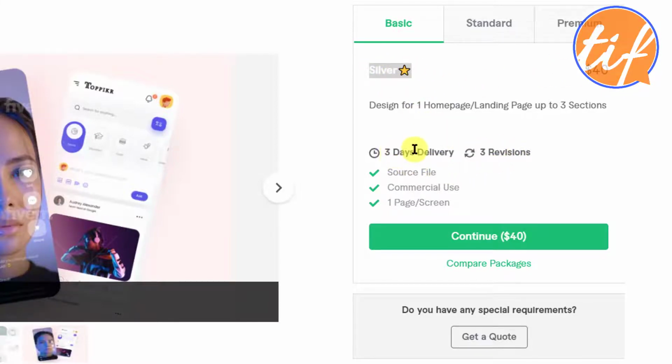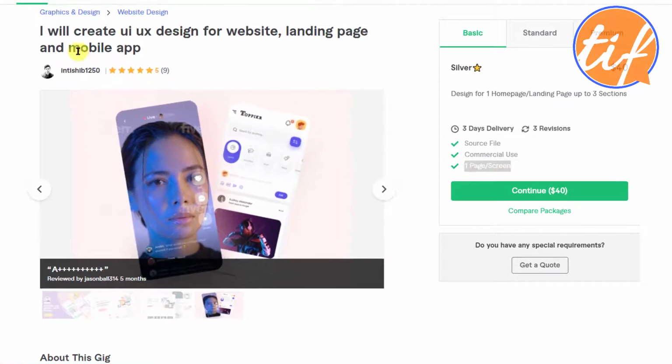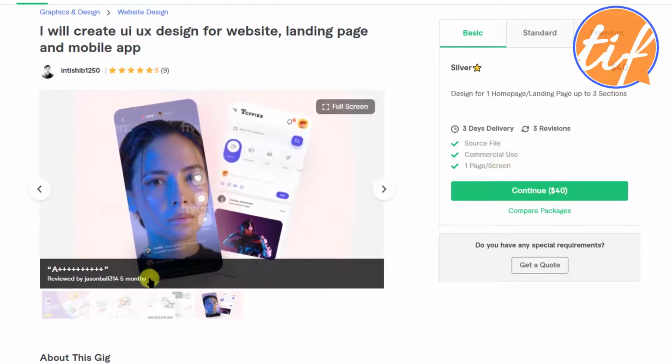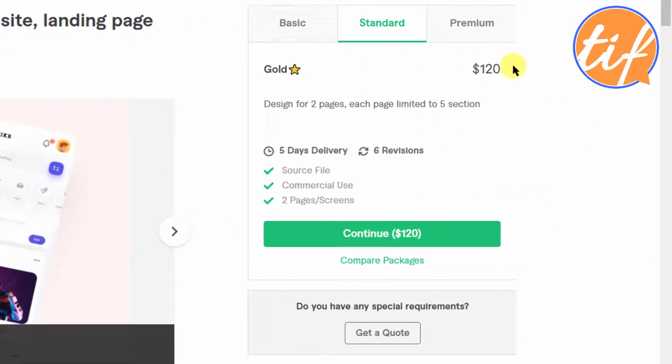So 3 days delivery, 3 revisions. He's going to give you the source file. You can use it for commercial purposes, and 1 page or 1 screen, because he's also adding mobile app design, so that's why he has mentioned screen. It's very nice. This is the only review that shows his work, with a comment A++++. Let's see the next package, the standard package, which is gold, at $120.